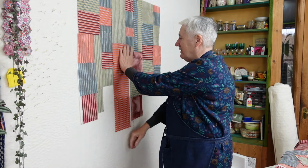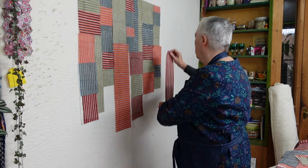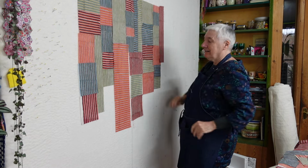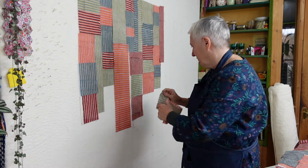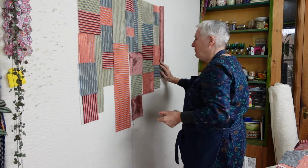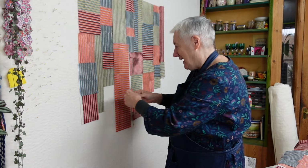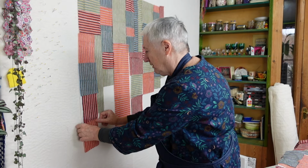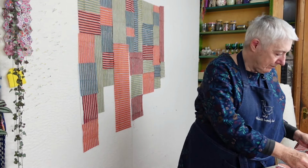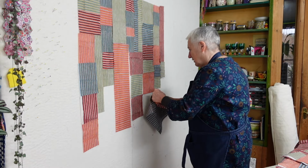Well, that one works well there. And you know what I'm going to be doing for the rest of the day, don't you? I'm going to be placing and rearranging for the rest of the afternoon. But I think I will carry on and sew this together today because I'm kind of into it now. It's a bit addictive. That one might go there. Now there's a nice big blue piece. That one could go there.